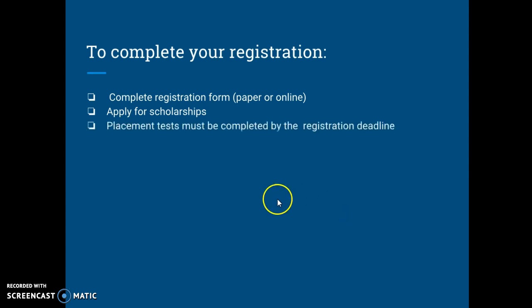You want to make sure you take your placement test or attach the scores to your registration form, or have Connie send them out to Northeast, and this needs to be done by Northeast Community College registration deadline. The test scores have to be submitted by then, or you cannot take the class if it requires a placement test score.